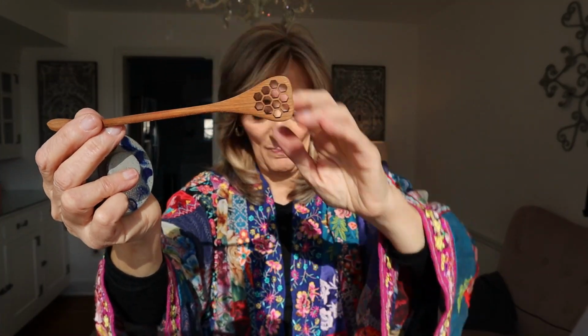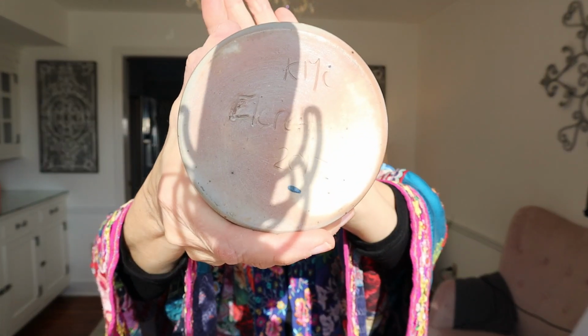Salt glaze, I've explained in the past, is when the potter throws salt into the kiln when the kiln is at its highest temperature. And it creates like an orange peel, like a little dimpled finish in the glaze. So that is what the top looks like with the cutout for the little honey ladle, honey spoon. I'm sure there's a name to this. Honey dauber. And really nice condition. Oh, I'll show you the bottom. So the bottom is signed Eldrith 2017.